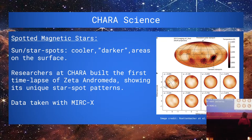This star here is a time lapse of Zeta Andromeda, and it has a unique star spot pattern. Most star spots happen on the equator of stars. They don't really vary from there. But in this case, there's a lovely cluster of them at the poles. Now, I'm not going to try and explain why this is happening because I don't know much about magnetic fields in stars.